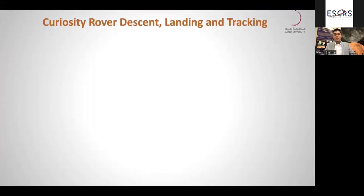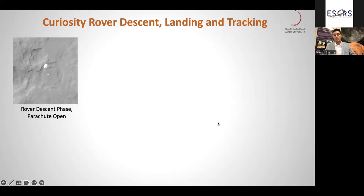Other than all the research happening, there are some interesting things that the students are doing at Zayed University. After giving them proper training about the high-res data, which has 30 centimeter resolution of the Mars surface, they track every possible thing happening on the surface of Mars. We know the Curiosity rover has three different stages: the descent phase, the landing, and the tracking of that. So students, after processing the high-res images using the different platforms we have at Zayed University, ArcGIS and ENVI, try to track the Curiosity rover, its phases, and the things happening there.